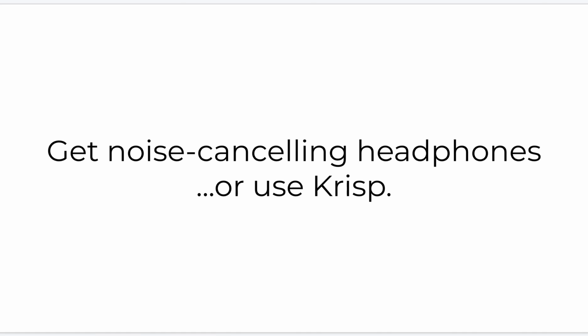You want to try to get some noise canceling headphones, or use an app that's available for the computer called Krisp. It'll mask out, drown out, or even remove any of the background noise that might be going on if you had a home office that's close to a train, or if an airplane's flying by, or if you've got kids screaming in the background. This product actually will remove those outside noises.